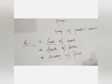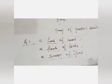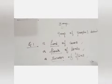For a group of flies, a swarm of flies. Okay, etc., etc. Many words are there like this. Okay, so it's very, very easy. Collective noun means the words that name a group, for a group of people or animals or things or birds. Have you all understood about collective noun?